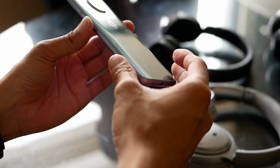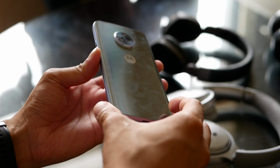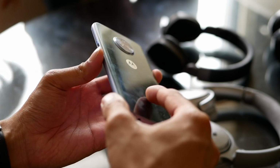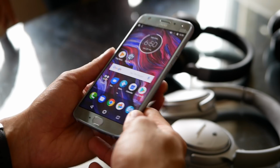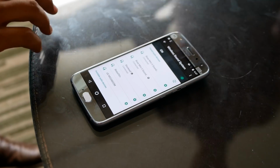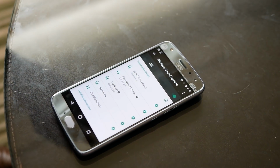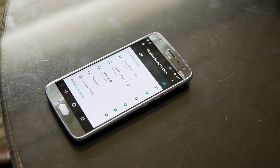So let's jump right in and talk about the design, which is probably the most impressive thing about the handset. Unfortunately, it's no longer customizable like the previous handsets. Instead, it's a premium-looking mid-ranger phone. That's because it features a glass meets metal construction. It looks really nice, kind of uses the same design language in other Moto phones that we've seen in the past. You have a fingerprint sensor.